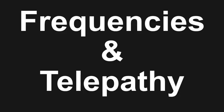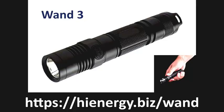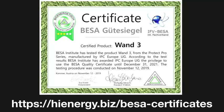I must say that this is a very personal demonstration, and I'm not sure whether people can duplicate it or agree with it or have their own experience or doubt it. That's all fine with me. To do this demonstration, I use my light called 1-3, which is again tested by the Visa Institute in Austria. The test certificates are on my website.